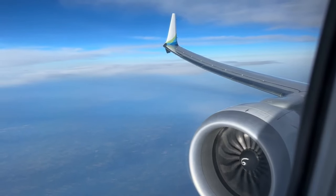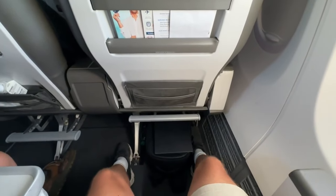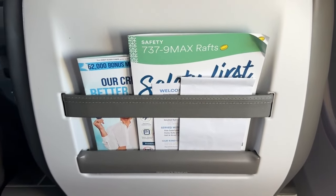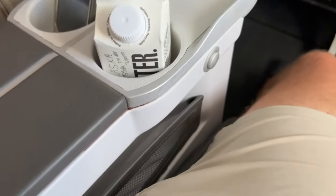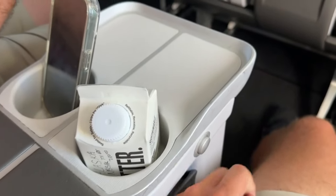So first and foremost, let's begin with the Alaska 737 MAX 9 first class seat product. So it's really awesome. The legroom is exceptional. They have a really cool footrest, which I never thought I would see on domestic first class, but we do have that on this aircraft, so that's super cool. There's also plenty of storage on the left and the right for laptops or any other such items, notebooks, whatever you want, so that's really cool.